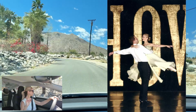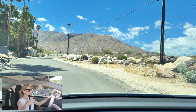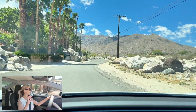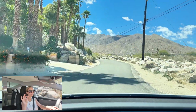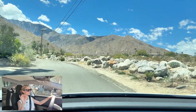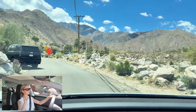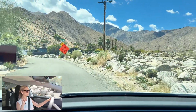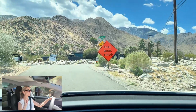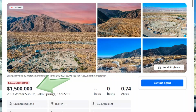It might be this house on the left-hand side. But this is just an amazing little spot. Talk about quiet up here. It's going to be so quiet up here. But this will also get quite a bit of wind and dust. And then I've got some road work, so I am gonna take a turn. Even the lots up here run in like the millions.